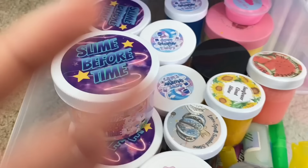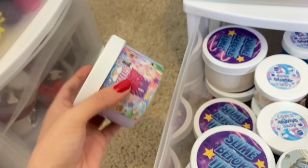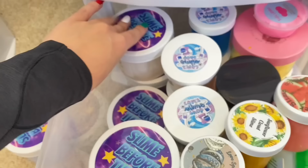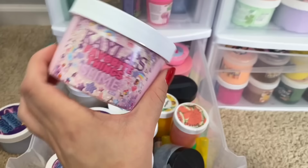Callie's favorite thing slime. Oh, Callie must have forgot to take this home. I just realized that. So I'm gonna have to give this to Callie because I'm pretty sure it was meant for her. There's probably a Kayla's favorite thing slime too somewhere in here. I'll try to find it. Christmas beach slime. What's this one at the bottom here? Is this the Kayla one? Yes. Okay, hang on. This is Kayla's favorite thing slime.